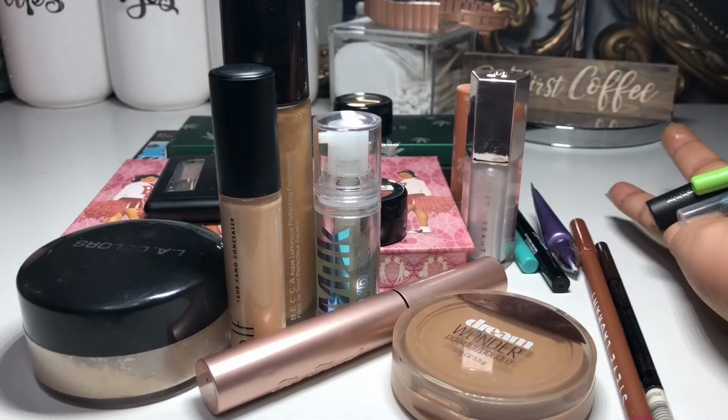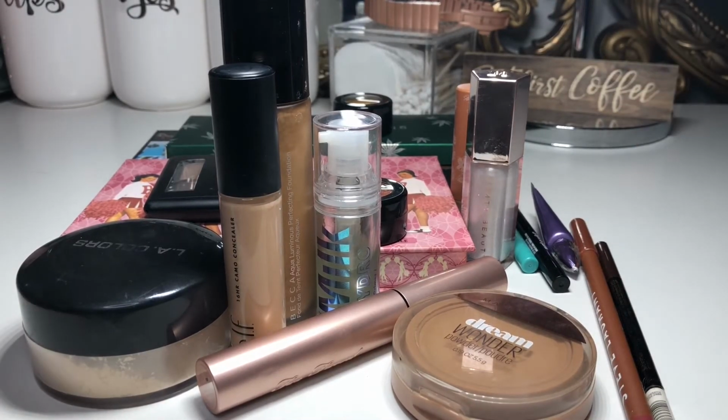Yeah, these are all the products that I used this week. Some I didn't get much use out of, so that was a little disappointing, but that's my own fault because I did have a lot of stuff that I had to review this week. So I should have been more prepared for that. But hey, it's okay. I've got more Shop My Stashes, more time to pull stuff out.